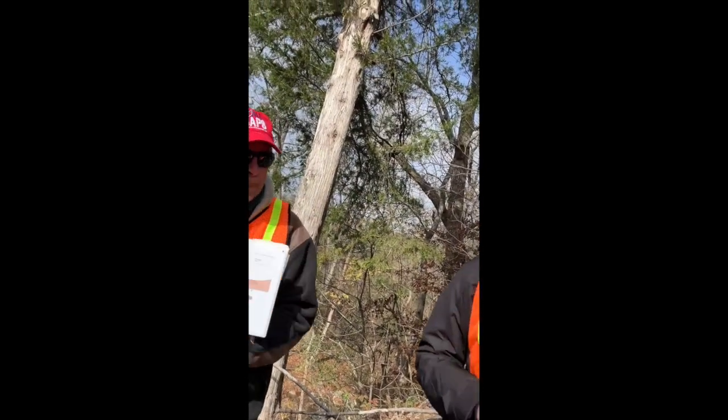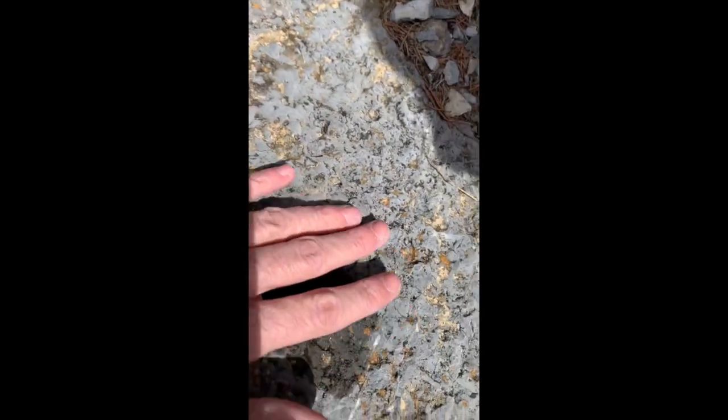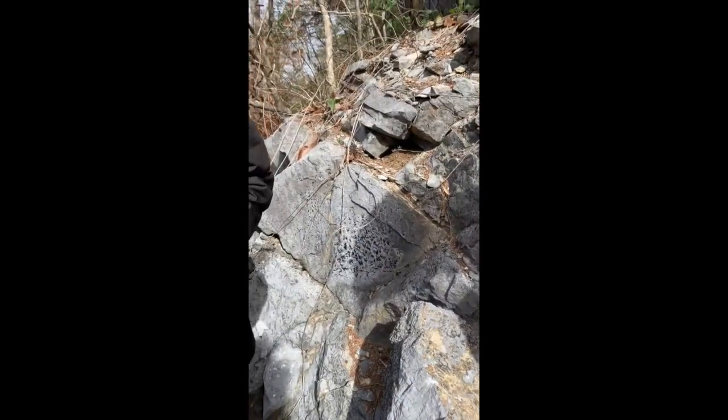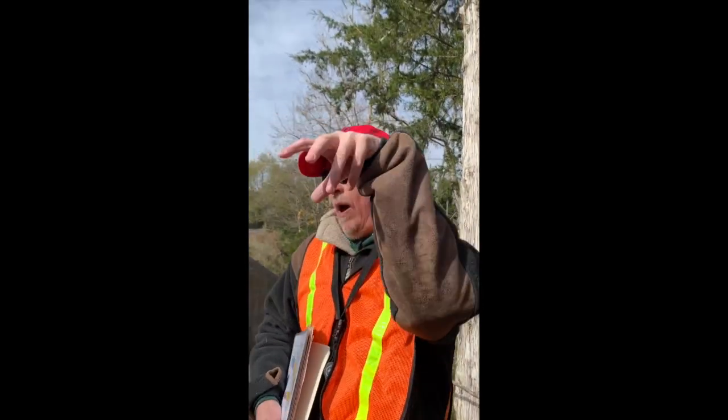I was wondering, so like the texture here, do you think this would be like raindrops that eroded it? So if you guys were to come and look at this surface, which would be a bedding surface, this would have been an original flat part of the deposit. You've got this kind of knobbly weathering effect. It's very rugged. And that's really it.